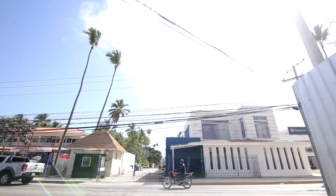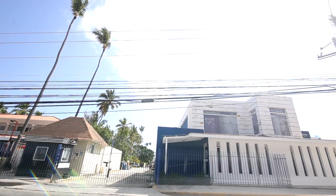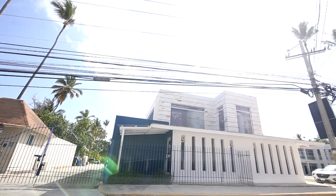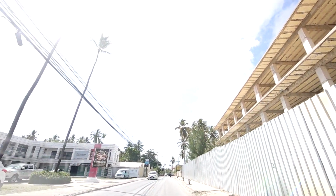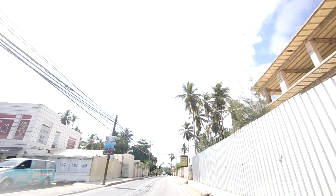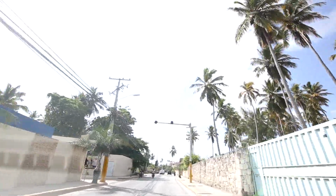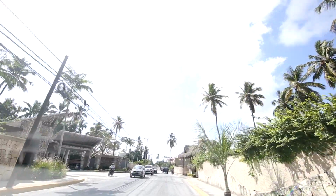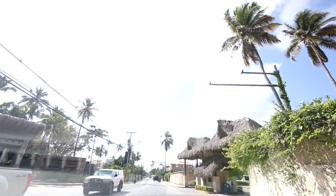Okay, here we are on the main road going to Los Corales. We have probably a couple of kilometers until Los Corales, and this is the area of Cortecito. In the Cortecito area, many people think that all the condos are just walking distance, 1 minute to the beach. But honestly, you need to walk between 5 or 10 minutes to reach the Cortecito Beach.